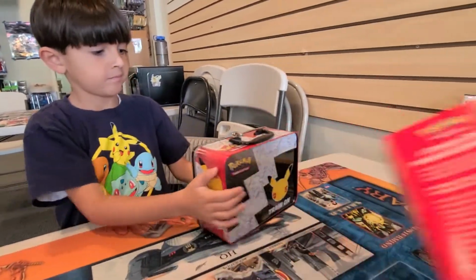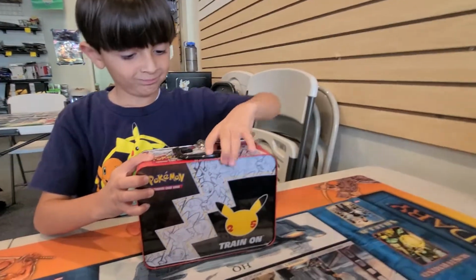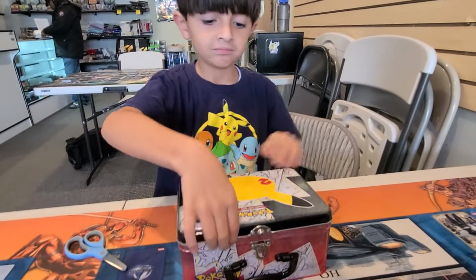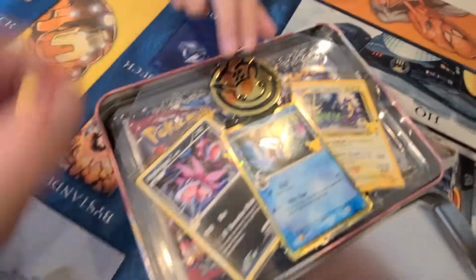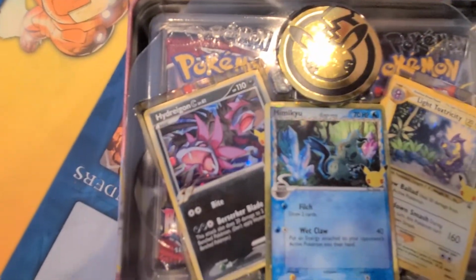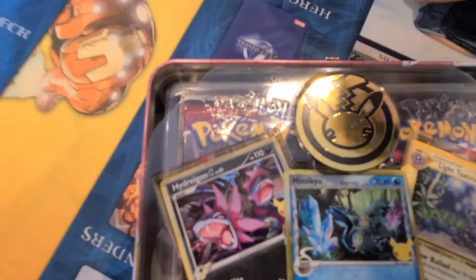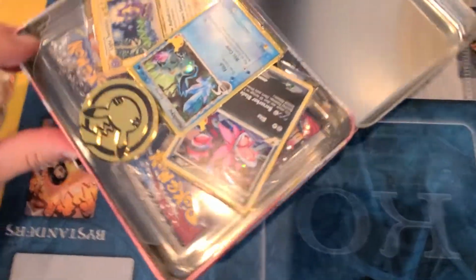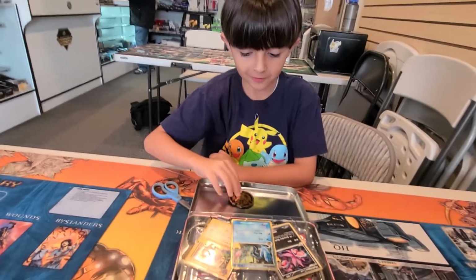Okay. A treasure chest packed with Pokemon. All right, let's open up this thing and see what treasures are inside. Wow! Let's show everybody what this looks like. It comes with your guaranteed three cards of a Hydreigon, and the Mimikyu, and the Light Toxicity with the special coin. That is excellent. Beautiful. Look at that. That's your guarantee inside every box. All right, go ahead and take that out.